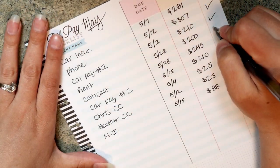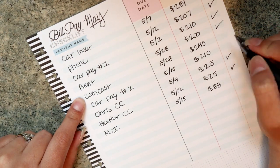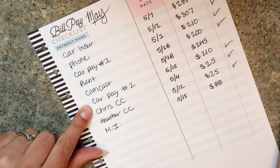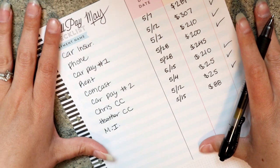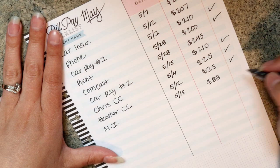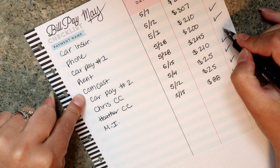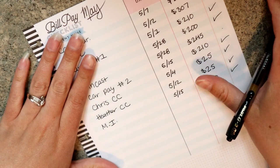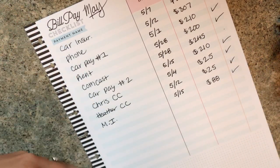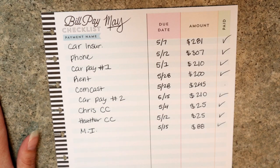So I did pay my rent. I have not paid Comcast or Xfinity or whatever you want to call it. I did do the car payment, so of course my car payment envelope is empty now because I already paid that. And then my husband's motorcycle insurance came out. The only thing I have left to do is Comcast, which I will be doing here in the next couple days. So other than that, everything is completely 100% paid for this month.